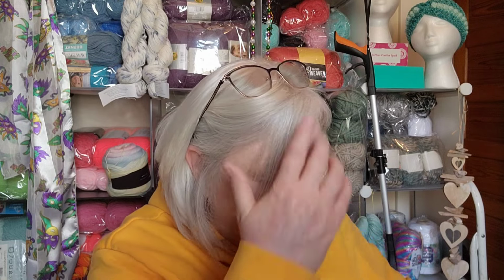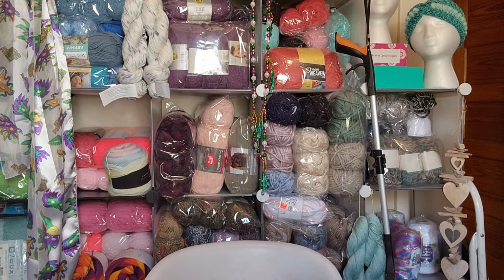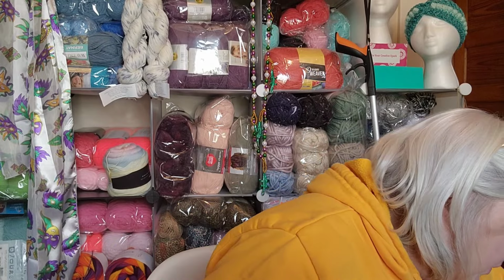It's the problem with this room. Everything is so small. Nothing fits. It's the smallest room in my house, and then when you add cubbies and yarn storage bins that close it in by at least a foot on each side, it makes it a very tight configuration.